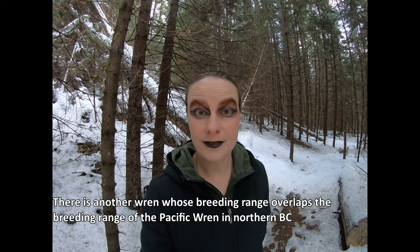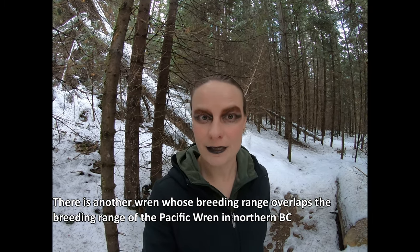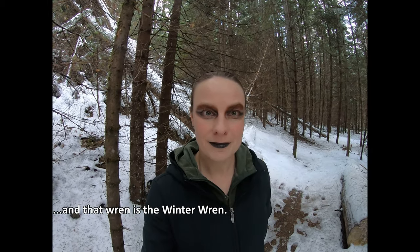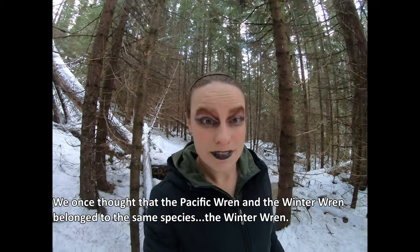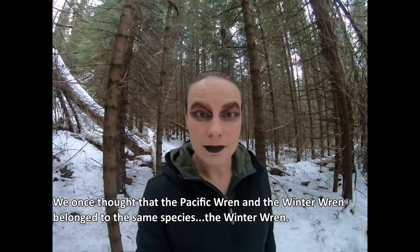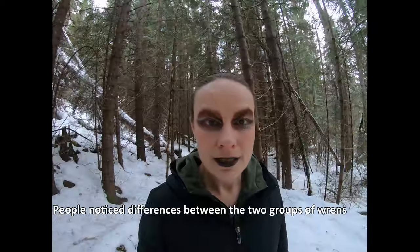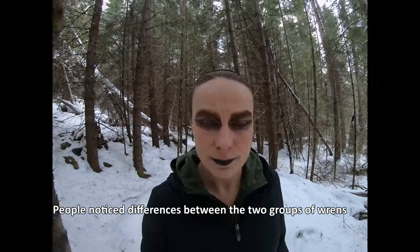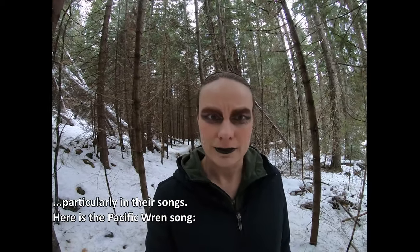There is another wren whose breeding range overlaps the breeding range of the Pacific Wren in northern British Columbia, and that wren is the Winter Wren. We once thought that the Pacific Wren and the Winter Wren belonged to the same species, the Winter Wren. People noticed differences between the two groups of wrens, particularly in their songs.